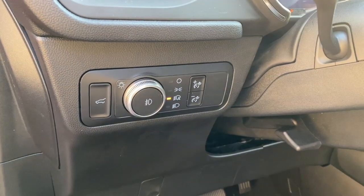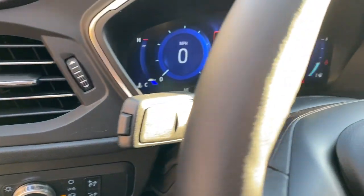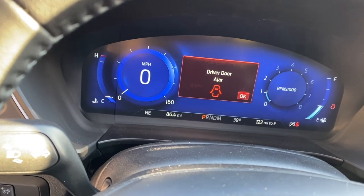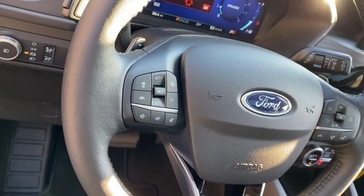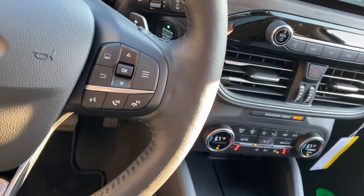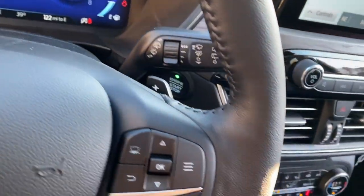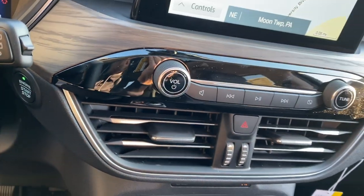Here we have the headlight controls and power liftgate switch, the multifunction turn signal switch, and this vehicle is equipped with the fully digital instrument cluster. Here are the switches for the radio and the cruise control, and the SYNC system. Here's the front and rear turn signal switch, the engine start stop button.